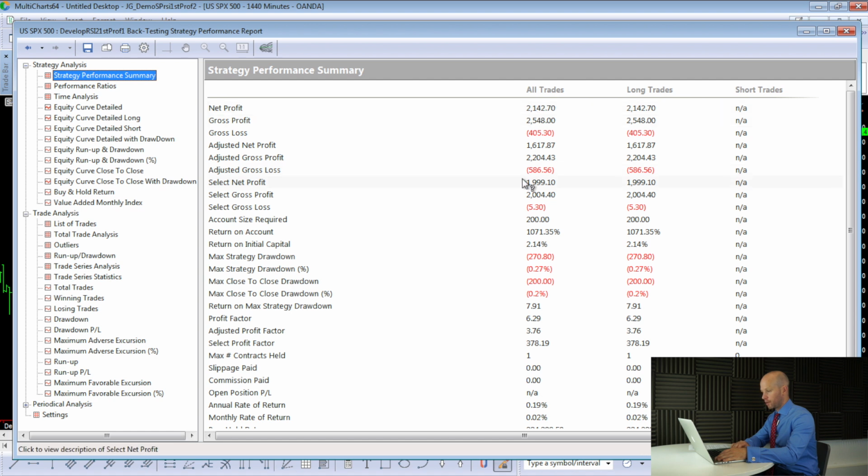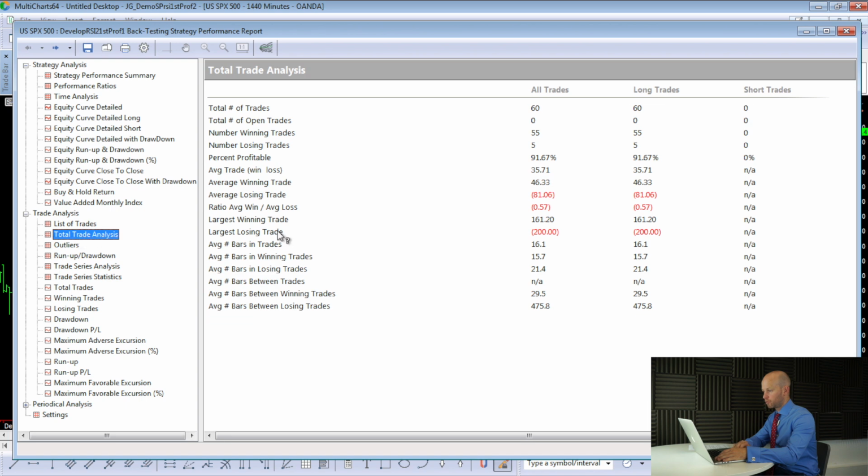Our max drawdown for this strategy is 270 points, and the max drawdown for the RSI exit was 281 points, so slightly less drawdown using this exit too. Looking at the total trade analysis, we have got less trades. The RSI exit had 76 trades. Now we've only got 60 with this because we're staying in the trade longer, giving us a higher chance of making bigger profit. Percent profitable we've already seen, just over 91%.